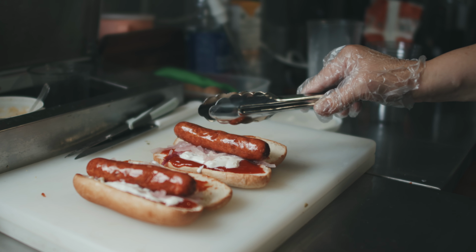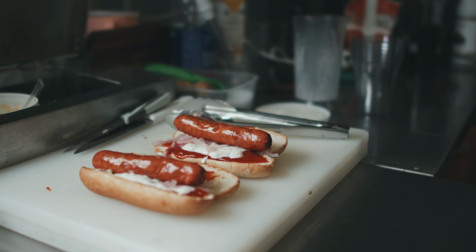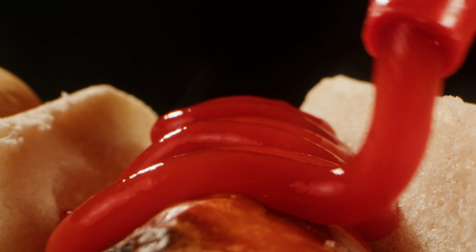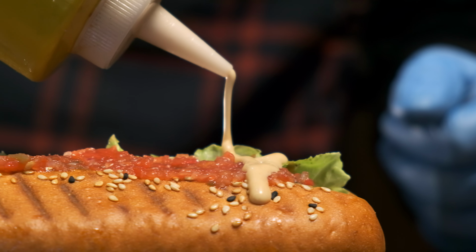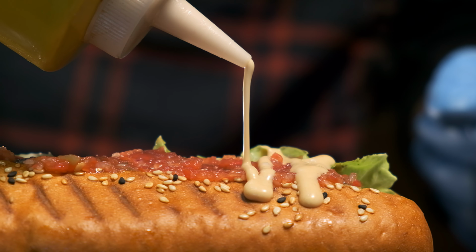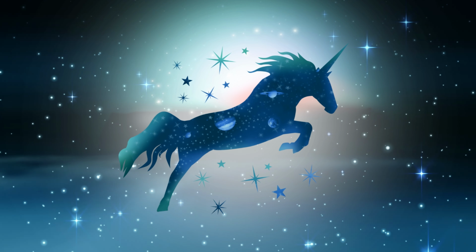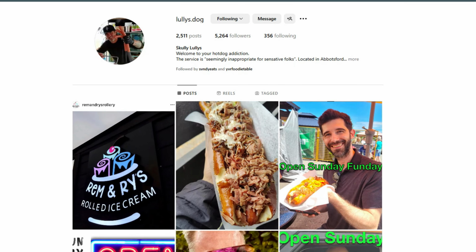We're on a quest to find the best hot dog in all of British Columbia. And boy did we find it. But we're not just looking for your average mid-sized wiener with ketchup and mustard. Oh nay. We're not looking for any subpar hot dog, we're looking for the best hot dog in all of British Columbia. But how good could a hot dog be? Well, let me show you this unicorn of a hot dog. Boys and girls, I present to you Lullys Hot Dogs.